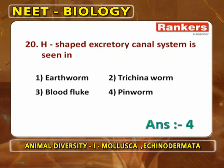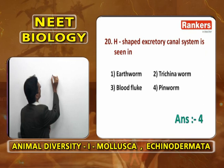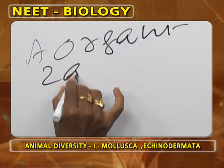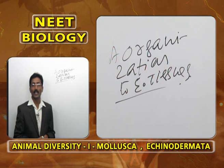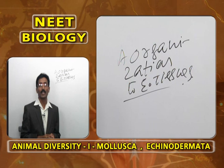Now the next part we discuss is animal organization, including epithelial tissues. Regarding animal organization, in the MCET examination, what is the weightage of animal organization? One question we are getting from animal organization.